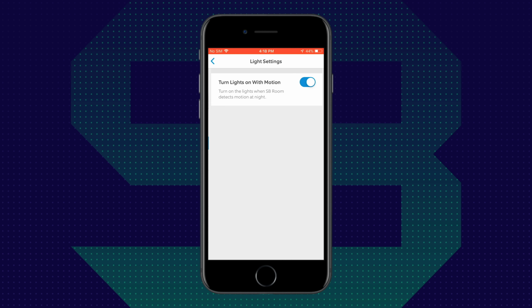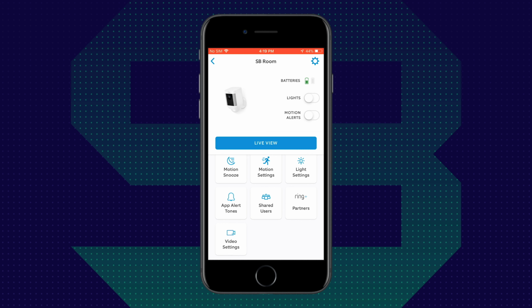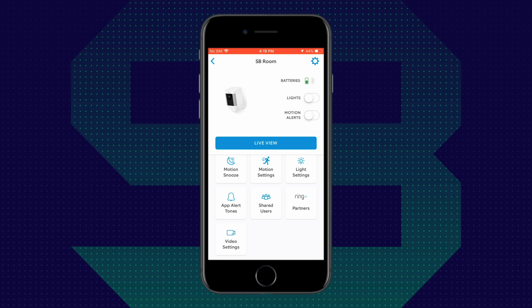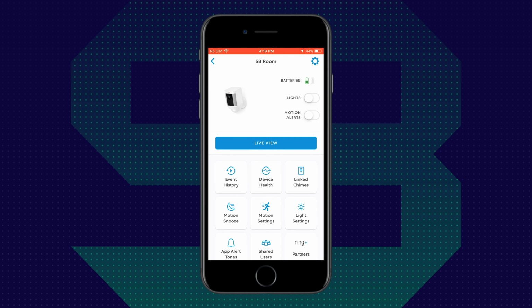You can of course change your light settings where you turn the lights on with the motion, which could be used to deter any potential intruders like in your driveway, or just a raccoon or something like that that doesn't want that bright light shining in its face, and it is bright. So you can turn that off. And then you have video settings. In video settings, you can see that it's all in HDR. But that does decrease your battery life. You can change that high dynamic range, and you can even turn off live view, which will also increase your battery life. So this is our look at the Ring Spotlight Cam and all that it has to offer in the Ring app.